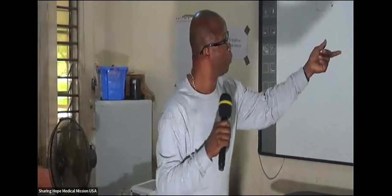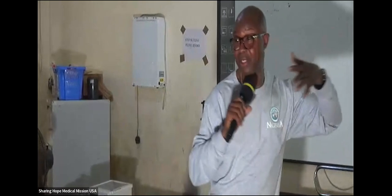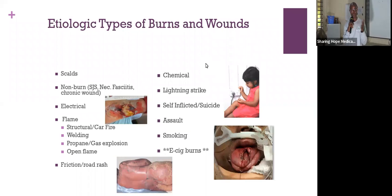So, and then open flame. The chemical one is, chemicals are something you stay away from, because if you touch sulfuric acid, you don't want to keep running. It goes deep into the tissue. The powder, all chemicals, stay away from them. That's why you see people that work with chemicals wearing industrial gloves to protect themselves from damaging their skin or touching you.